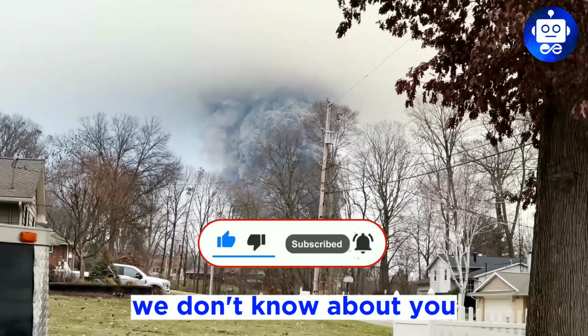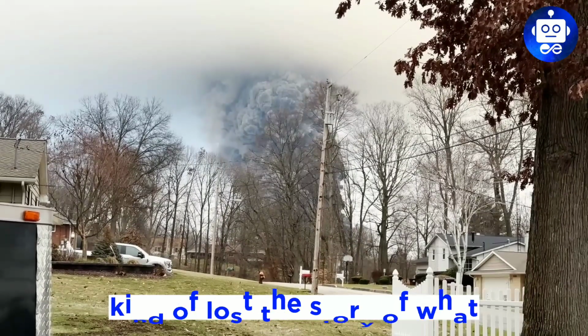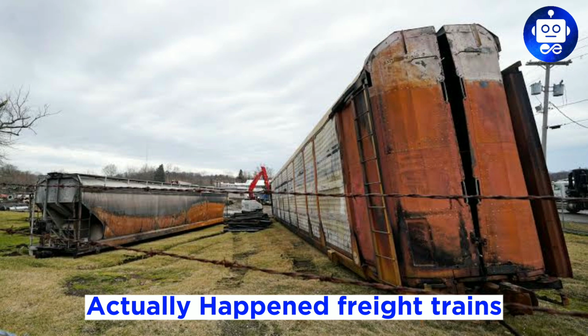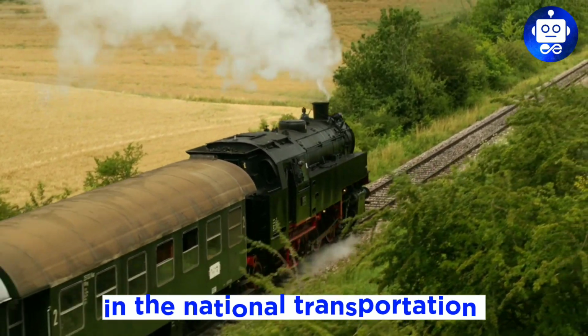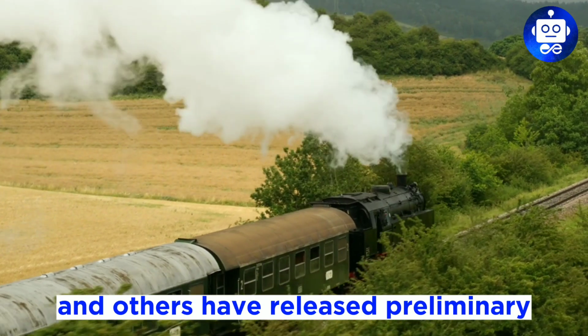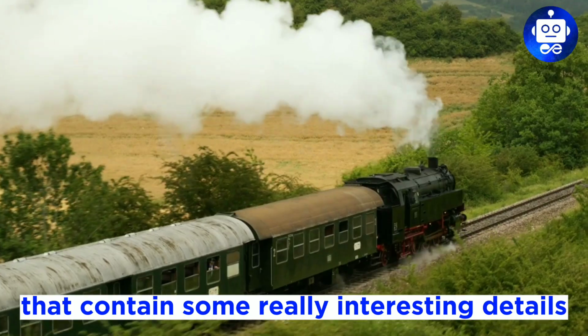We don't know about you, but in the flurry of political headlines and finger-pointing, we kind of lost the story of what actually happened. Freight trains, like the one that derailed in East Palestine, are fascinating feats of engineering. The National Transportation Safety Board, or NTSB, and others have released preliminary reports that contain some really interesting details.